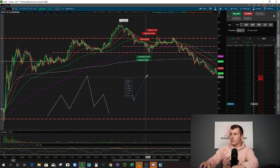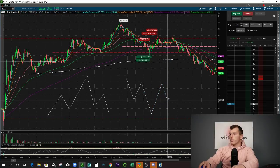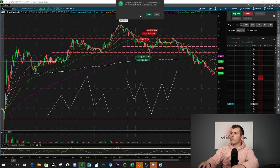It is bullish. Or wait, what am I doing wrong? There we go, like that, okay? That is an inverse head and shoulders pattern, okay? And ideally it would break and go this way, and a head and shoulders will break and go that way. All right, so let's delete these drawings.